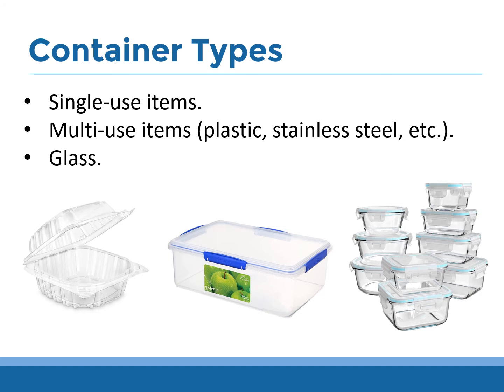The types of customer-owned containers that can be used include single-use items, multi-use items such as plastic, stainless steel, or other containers designed to be washed repeatedly, and glass. If using glass, make sure to include a cleanup kit in your establishment for broken glass, and staff are trained on how to deal with broken glass in the food area.